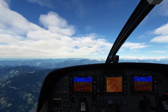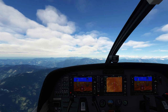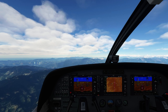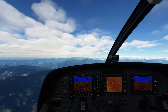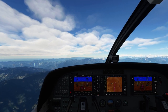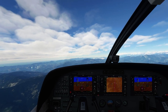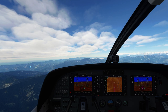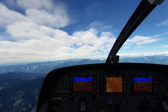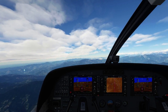The wind is currently, we have a tailwind, almost a tailwind. It's 705 at 8 knots. Even though it brings us faster to the destination, that also means we're going to have a little bumpier ride. And the time now is 7 in the morning, simulator time, of course.